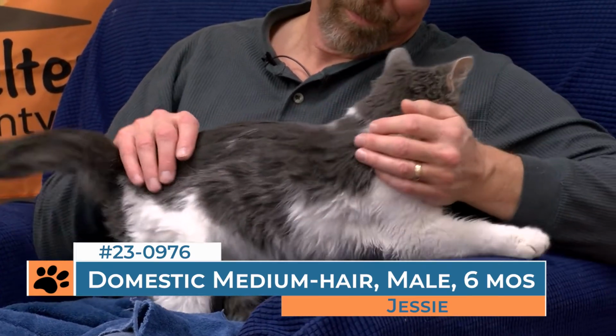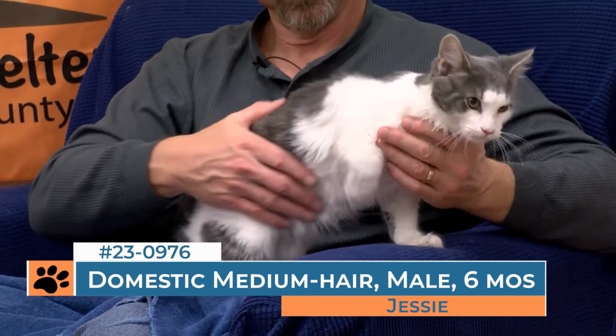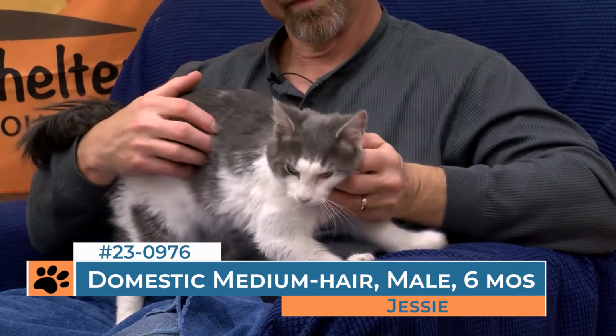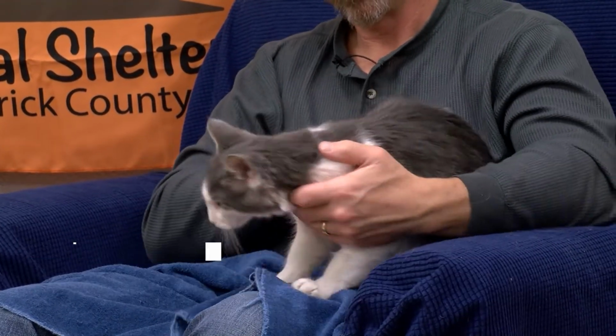As you can see, he's been relatively confident out here. He's been soaking up all of the affection. He's been initiating petting, but also has a curious side as well. So if you're looking to make this handsome guy part of your family, the first step is to make an appointment to visit and also fill out that application. And you can find those applications as well as book that appointment at the following website, which is just going to be visitfcac.as.me.